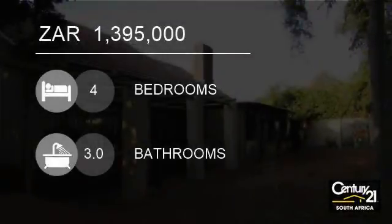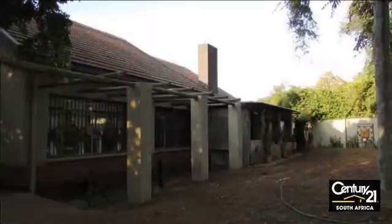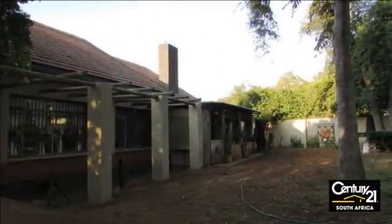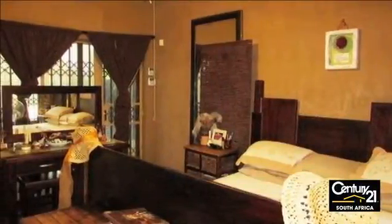Welcome to this four-bedroom house for sale in Rustenburg, South Africa for R1,395,000. Big family, I've got the home just for you.